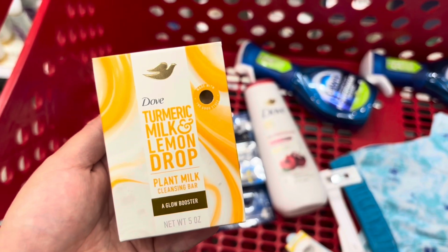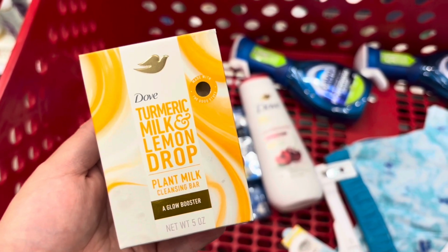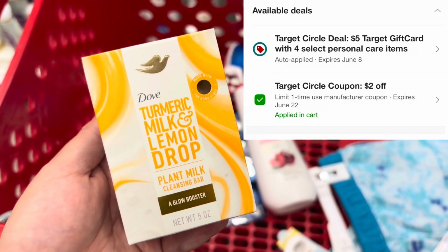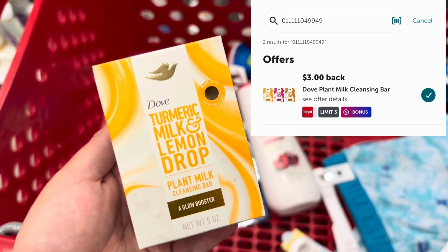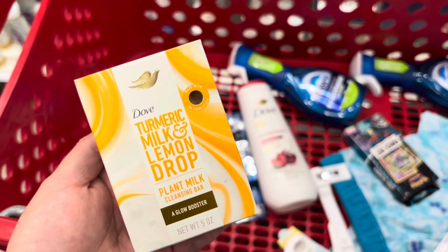The third item we are picking up is a Dove bar soap, and these are the plant milk ones. They're priced at $5.99. We have a $2 digital, leaving us to pay $3.99 out of pocket. But we will submit to Ibotta for $3 back, making it just 99 cents. And it's also part of the buy four, get a $5 gift card.